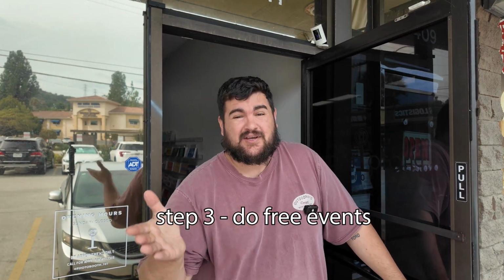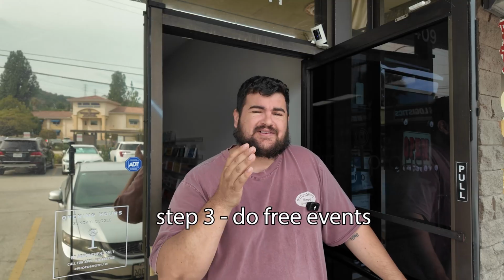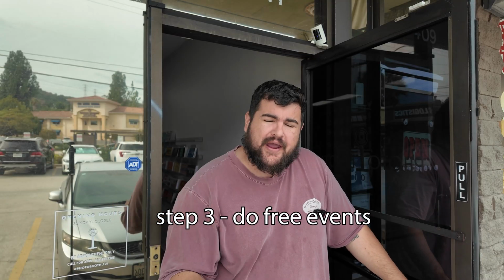All right. Step number 3 is do as many free events as you possibly can, as quick as you can. What I love about the photo booth rental business, my friends, is it doesn't take much to get the ball rolling. All you need is a little bit of momentum, and you'll be surprised what you can get out of one event, whether it's free or it's paid. So my suggestion is do 4 events for free within 1 month.